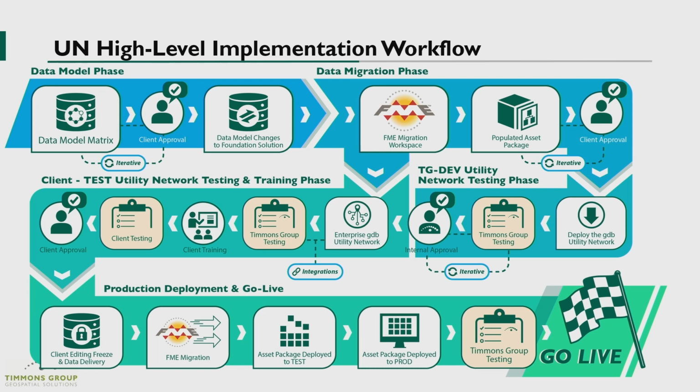This is done by looking at literally every single field and every feature class in your current data. We want to make sure that you know what's in your current data and if you actually are using it. Do you need to bring that into the UN? Are we trying to add a field to the data model? Or are we just adding a field because it was in your old one but no one's actually using that? So we talk through every single field, make sure it's being used, that you still want it that way.